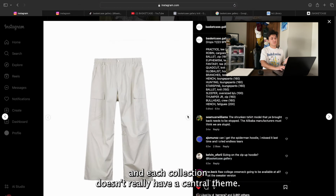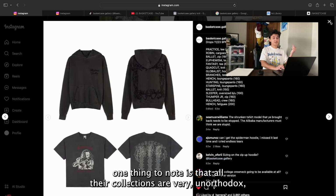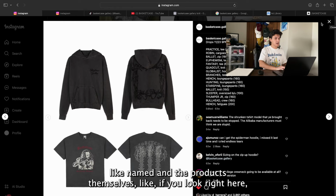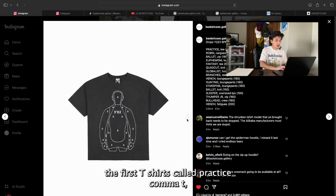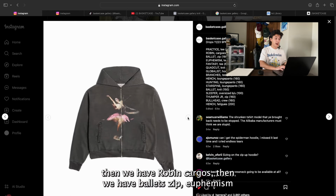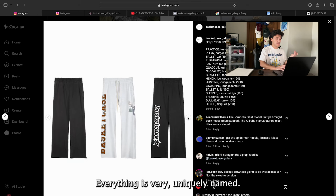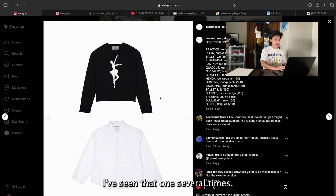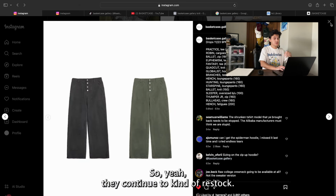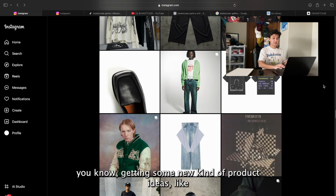And each collection doesn't really have a central theme. It's kind of random. One thing to note is that all of their collections are very unorthodoxly named. And the products themselves, if you look right here, the first T-shirt's called Practice T. Then we have Robin cargos. Then we have Ballet Zip, Euphemism T. The list goes on and on and on. Everything is very uniquely named. The products themselves, like this ballet knit right here, I've seen that one several times. So they continue to restock what's working really well, and add on some new product ideas.